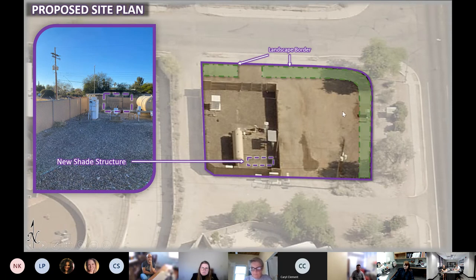But as for the requirements here, we are planning a 10-foot landscape buffer in accordance to the City of Tucson's code. And I submitted the landscape plans for your review that have been prepared. All of the space in between the well yard itself and the landscape border will be covered with decorative rock, which will help with some dust abatement as well as beautify the site.